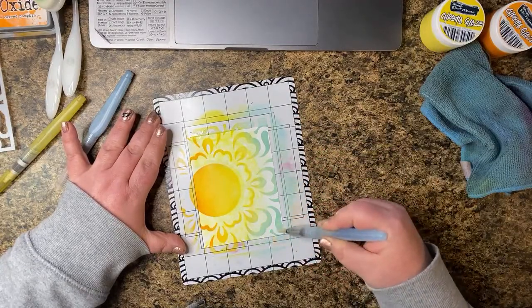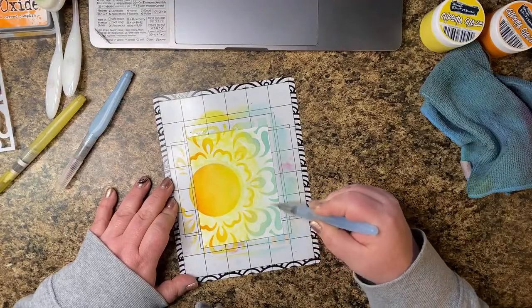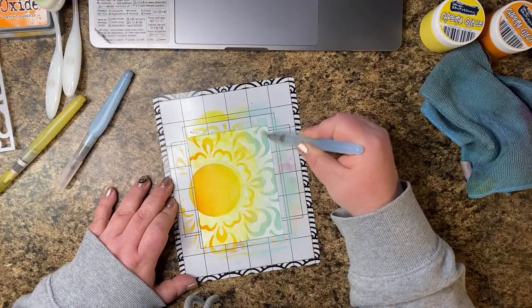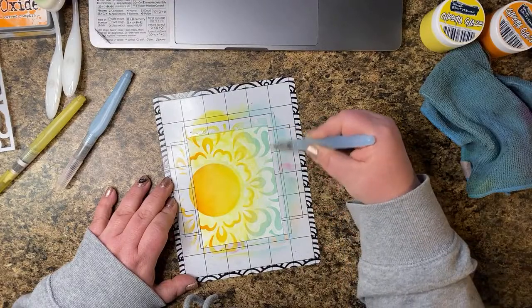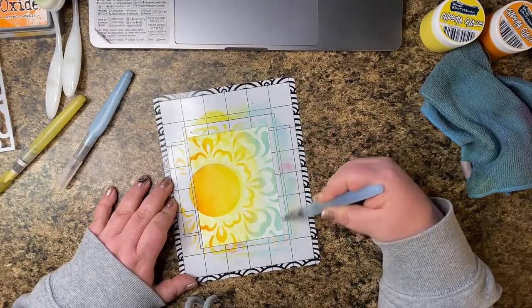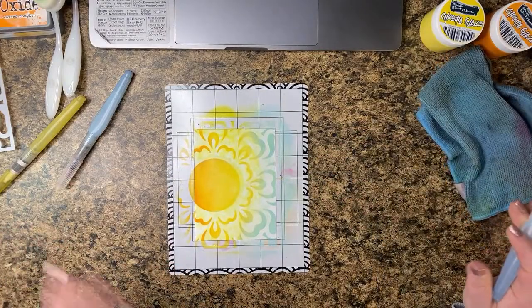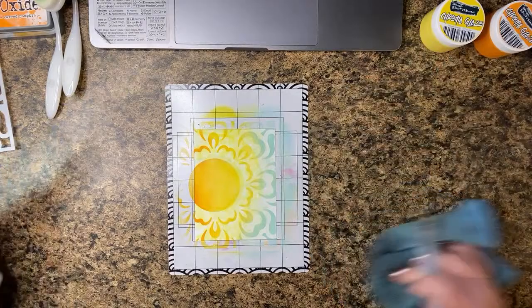Yeah, exactly. Blends it out. So that in your background you don't just have the stencil and then just a white background. The colors kind of spread it out. Yeah, and I wanted it to be kind of just glowy and lots of color flowing around.